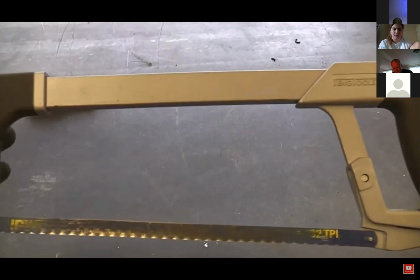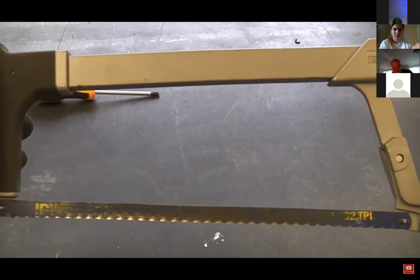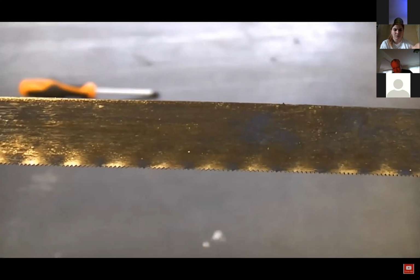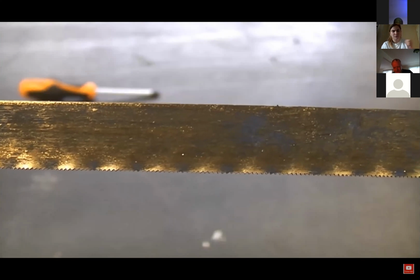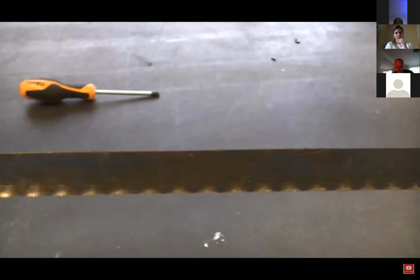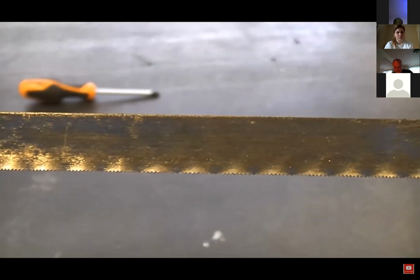So before you can use the hacksaw, you need to put the blade in the correct way around. So we need to look at the teeth. And if you look at the teeth on that, you can see that they are pointing forwards. So when you come to fit a new blade, you need to ensure that the teeth on that are also pointing forwards, because a hacksaw only actually cuts on the forward stroke, it doesn't cut on the backward stroke.